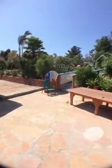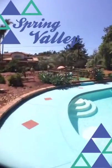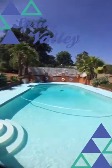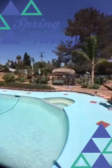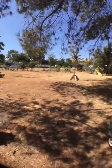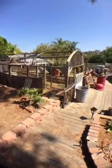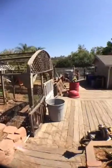Now we're in the backyard. It's got a huge lot, this home. Little storage shed, and there's a pool up here. So yeah, you have your own little backyard oasis out here. Really big lot. This lot is seriously enormous by San Diego standards. Little garden area over here. He's actually growing grapes, which is cool.